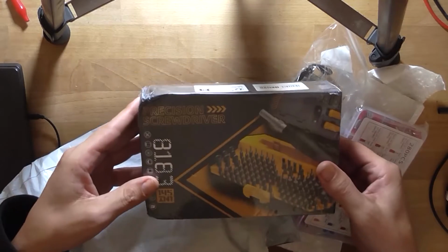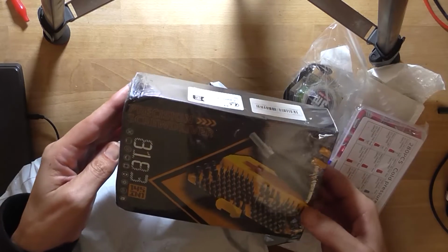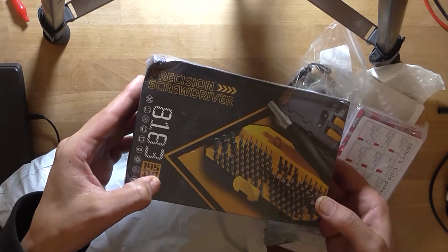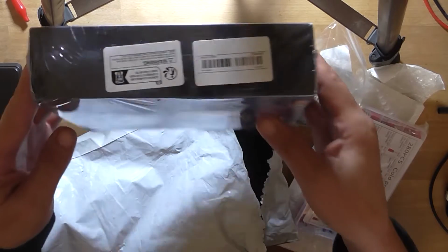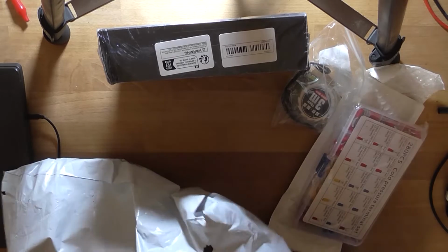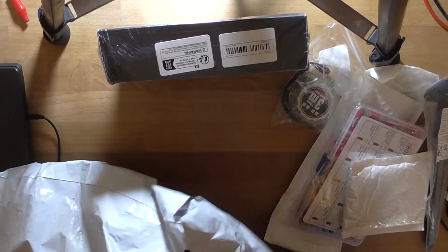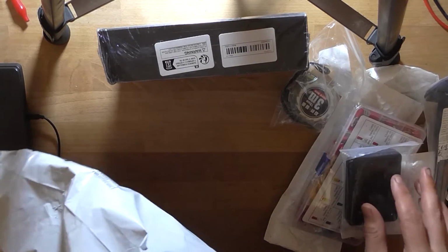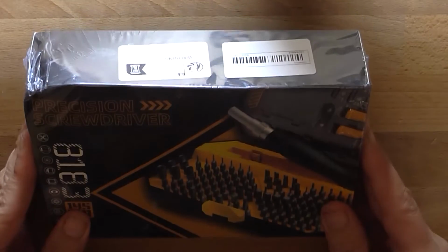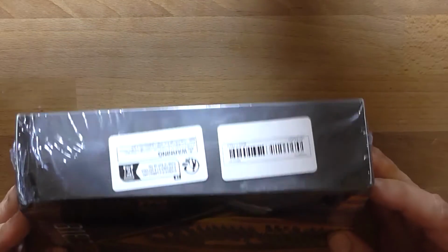That's the precision screwdriver set. 145. Yeah, 145 in one. So it was not 160, it was 145. But yeah, discounting. So let's have a look at what we've got in this bag. All right, that's everything. I'll move that all off to the side. So first, let's have a look at this precision screwdriver set.